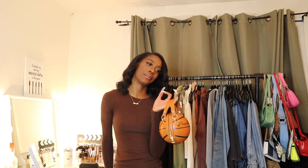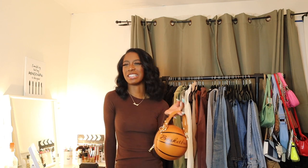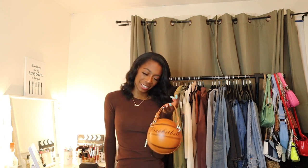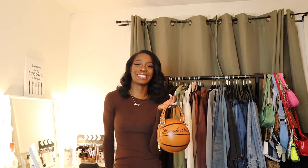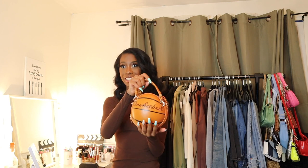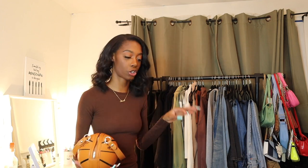I've seen this bag multiple times on Shein's website, and I was like, why would I ever buy this? Why would I ever need something like this? But alas, here we are, bag in hand. So I got this basketball bag. Okay, hear me out. So I got this top to go with it.